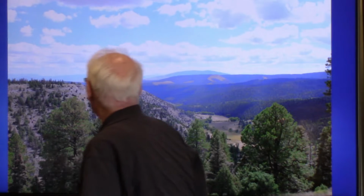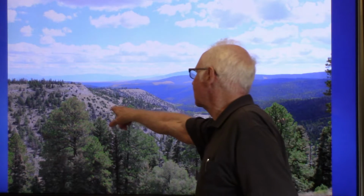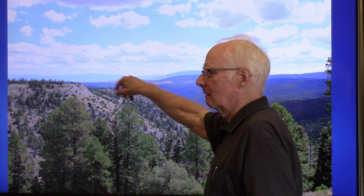There's another one. You might think your vegetation would grow in one spot, and in another spot, and the answer is that's not true. The vegetation is kind of scattered there, and you want to duplicate that if you're wanting to do this area.